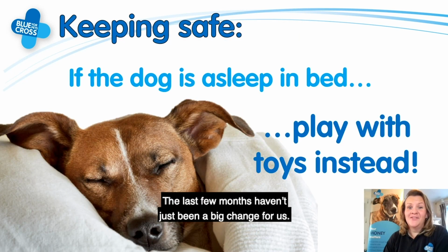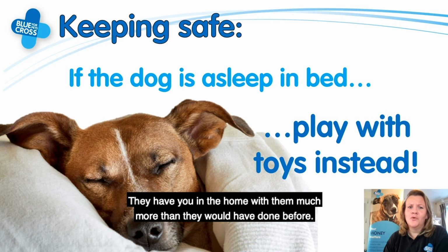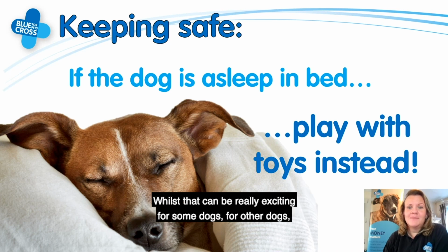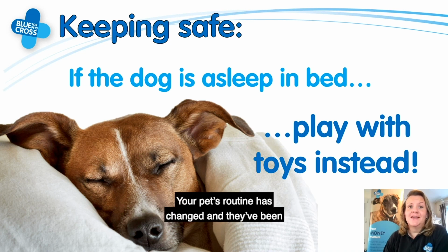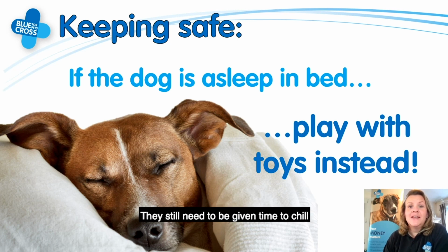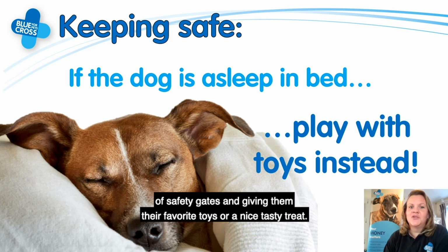The last few months haven't just been a big change for us. It's been a big change for our pets too. They have you in the home with them much more than they would have done before. And whilst that can be really exciting for some dogs, for other dogs this might not be such a welcome change. Your pet's routine has changed, and they've been used to having periods of time without you, and they still need to be given time to chill out away from everyone if they want it. You can do that by separating them for short periods of time with the use of safety gates and giving them their favourite toys or a nice tasty treat.